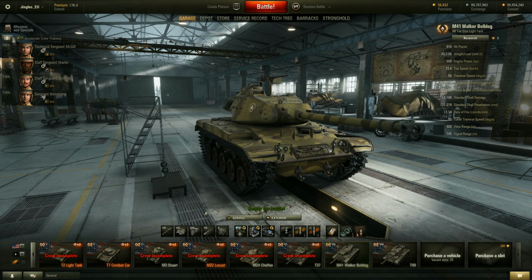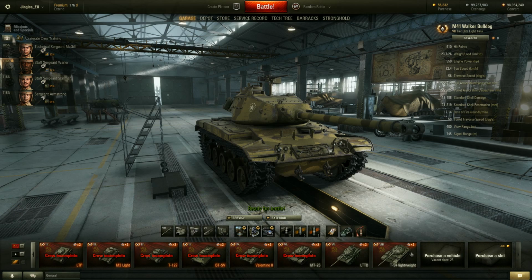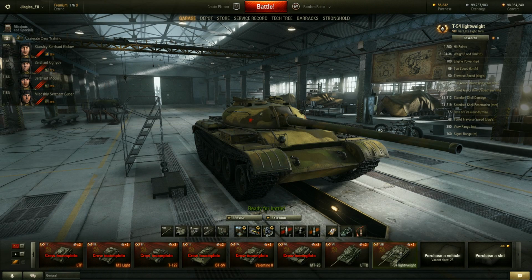And also, the T54 lightweight has its top speed buffed. It now does 69 kilometers per hour. It's a 10 kilometer per hour speed buff. So that's fairly significant for the T54 lightweight.